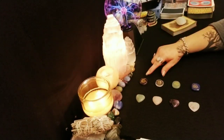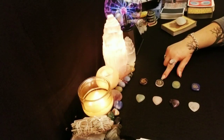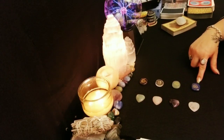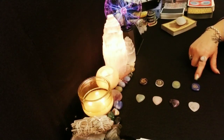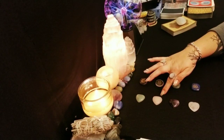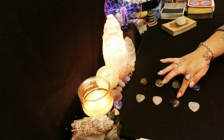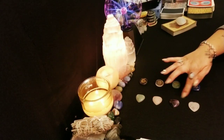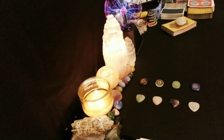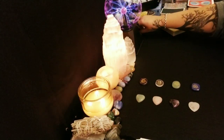And this is going to be stone number 1 with the round amethyst, stone number 2 with the round clear quartz, stone number 3 with the round aventurine, stone number 4 with the round lapis lazuli, stone number 5 with the heart-shaped aventurine, stone number 6 with the heart-shaped rose quartz, stone number 7 with the heart-shaped amethyst, and stone number 8 with the heart-shaped clear quartz. Oh my goodness.